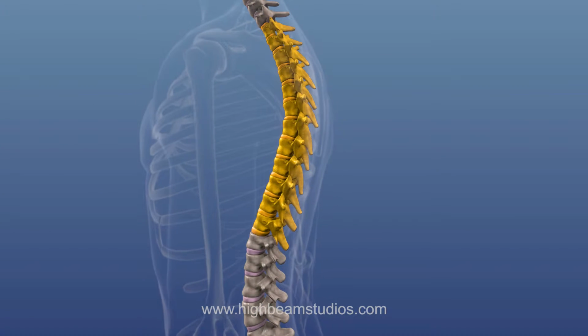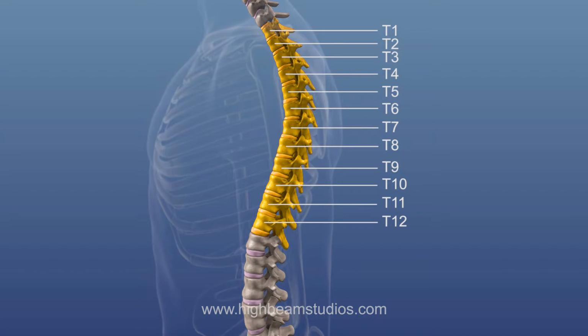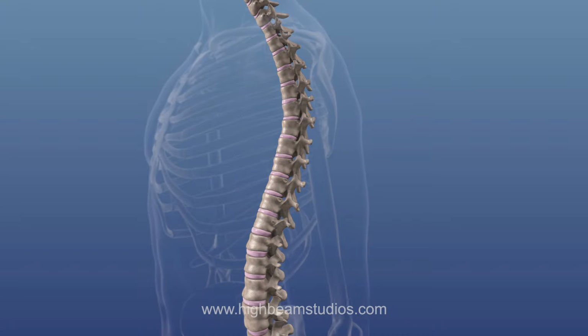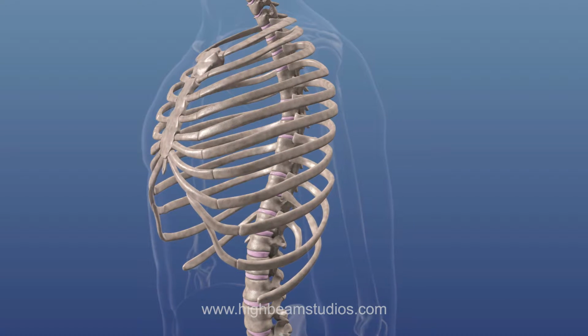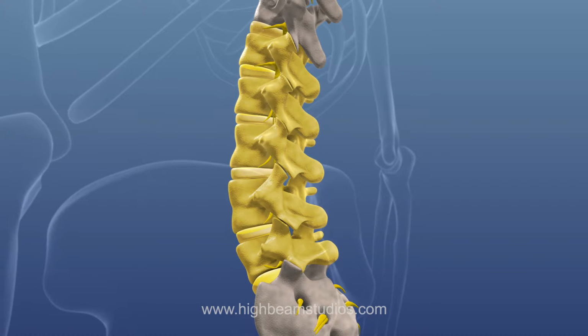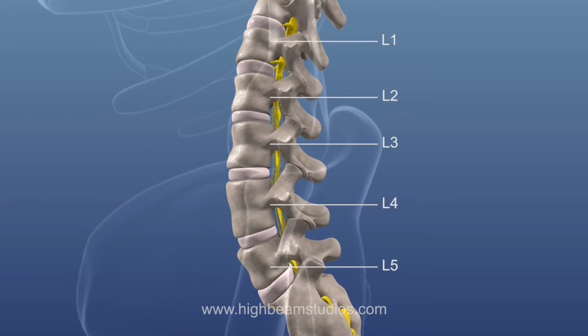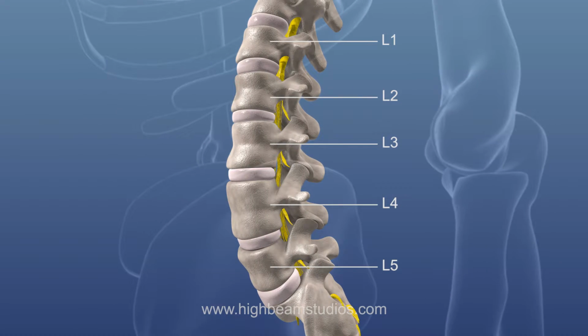The mid-back thoracic region has 12 vertebrae named from T1 to T12. Each of these vertebrae is attached to the rib cage. The lower back lumbar region has 5 vertebrae named L1 to L5. These vertebrae take the majority of the weight of the spinal column.